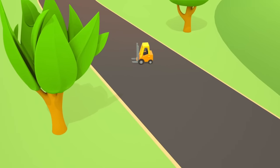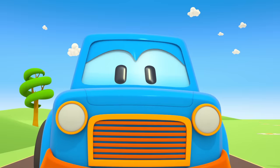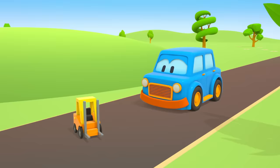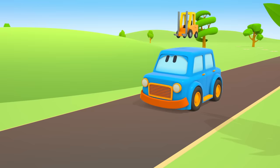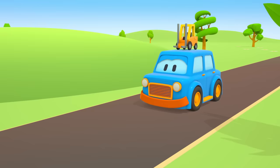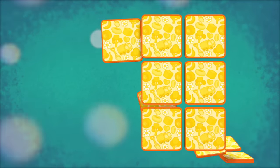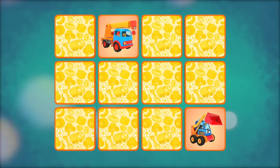This is a small toy loader. Will you play with this loader, Max? Of course! We'll take the loader with us. What other cars are there? Let's match the pictures.